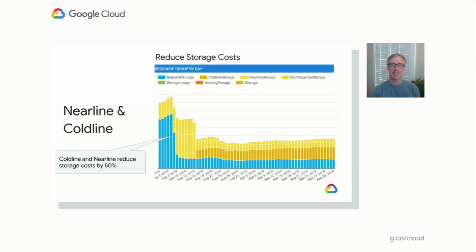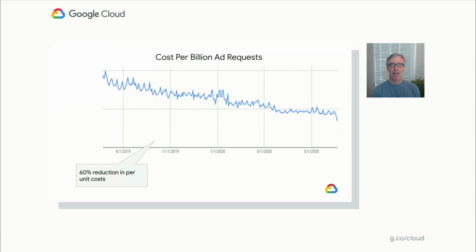So what kind of cost impact did these and other optimizations have? I mentioned earlier that one of our key areas of focus was on optimizing our per unit costs. One important cost metric that we track is cost per ad request. This chart shows our cost per ad request over time. Through a combination of usage optimization, pricing efficiency, waste reduction, and a fair amount of refactoring, we have reduced our per unit costs by more than 60% since September of last year. This is all during a time of increased ad unit growth.